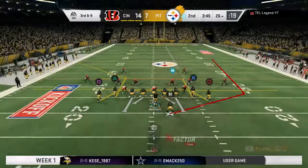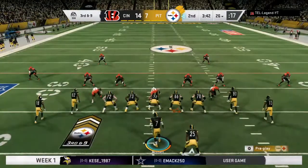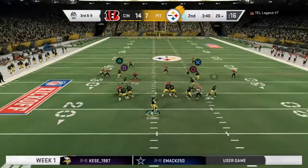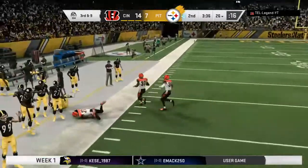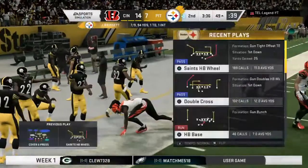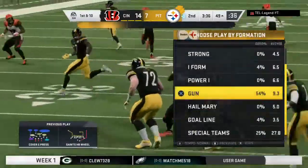And it looks like we've got a dime set here defensively. 6 DBs in the game. Out of the gun, Brissett. And able to find Kirk complete. How about 25 yards on 3rd down? They'll take it.